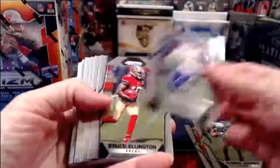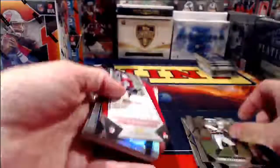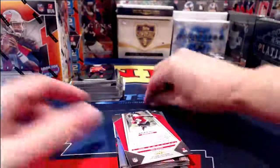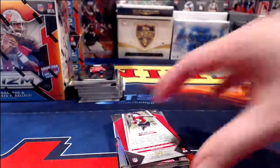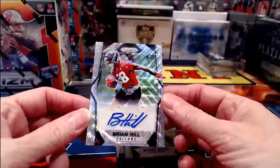So there'll be some more Prism up and coming. I think I already have a little bit more listed, and then there's even still yet more that hasn't been listed. We've got some Immaculate Football we'll be breaking. The first one is a half case because I split a case with somebody, and then we've got a full case that we'll probably break as a full case somewhere along the way as well.